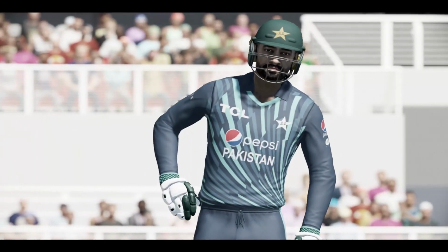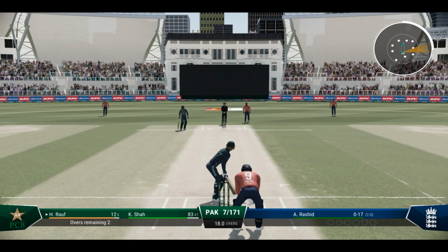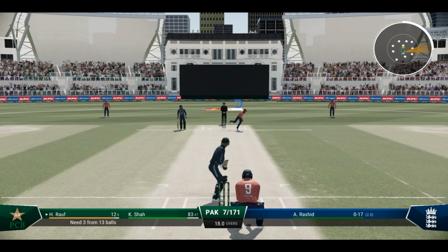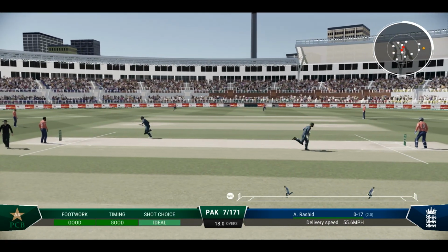You can't fault that shot. Nicely played, and it was 4 runs all the way. Looking forward to seeing what they can do here. Nice timing, good batting, won't get to the boundary.